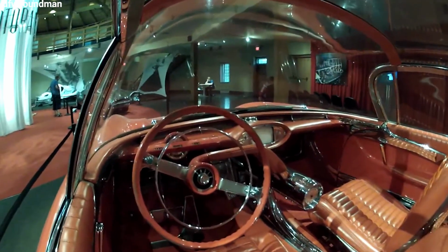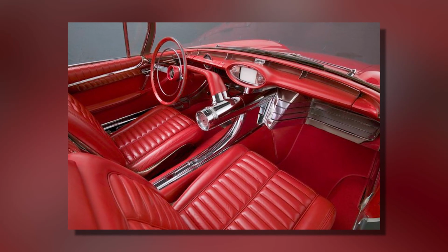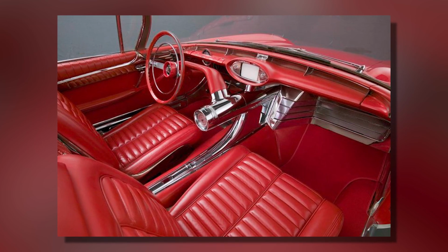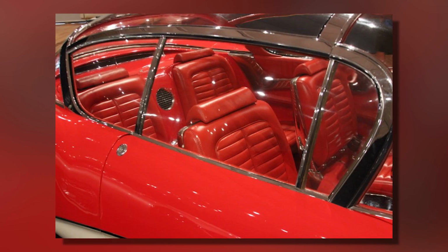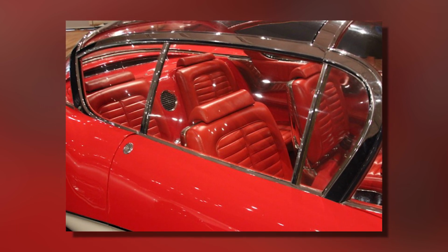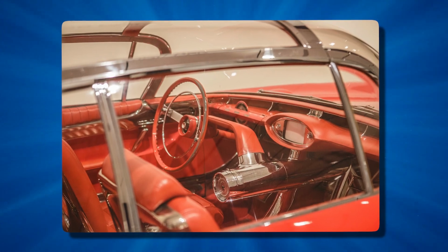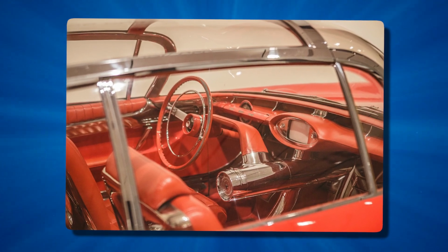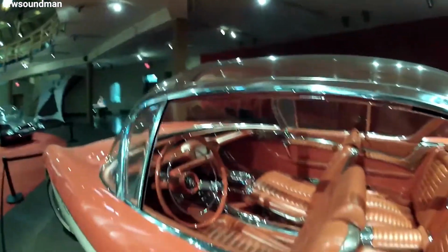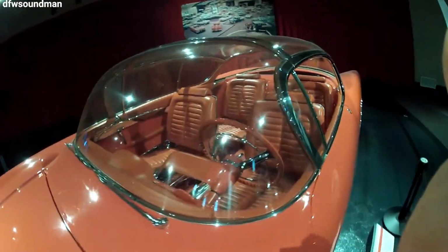Inside, the Centurion continued its trend of forward-thinking design. The bucket seats, a novelty in the mid-1950s, offered a glimpse into the future of automotive comfort and ergonomics. Headrests, now standard in all cars, were an innovation at the time, designed to enhance passenger comfort and safety. The dashboard layout, with its aircraft-inspired gauges and controls, was intended to make drivers feel like pilots, navigating the open road, emphasizing the car's futuristic aspirations.